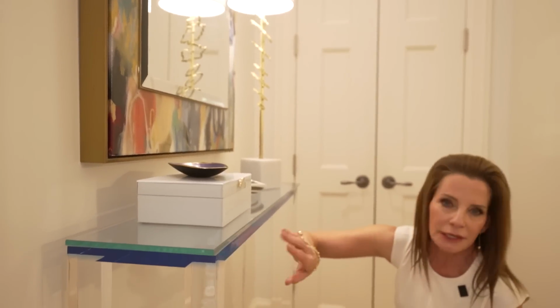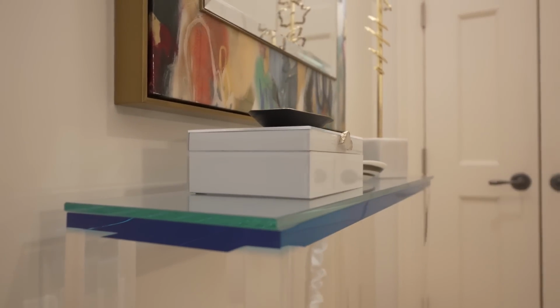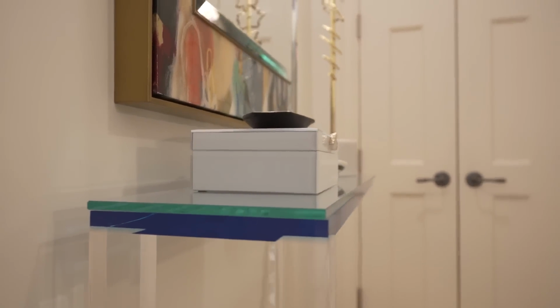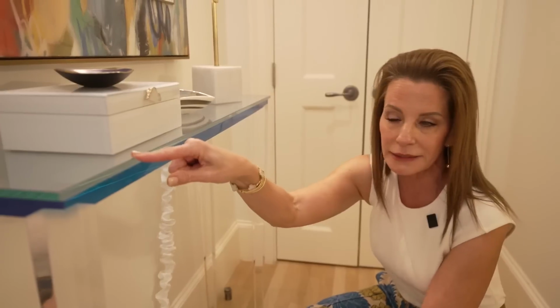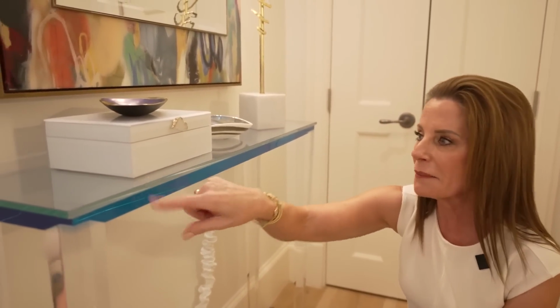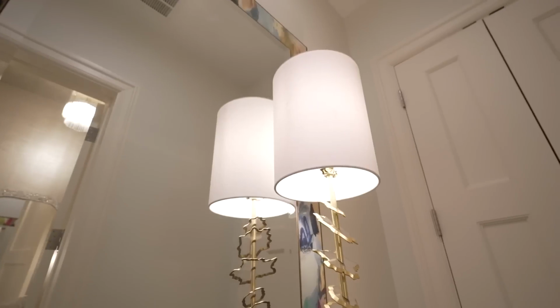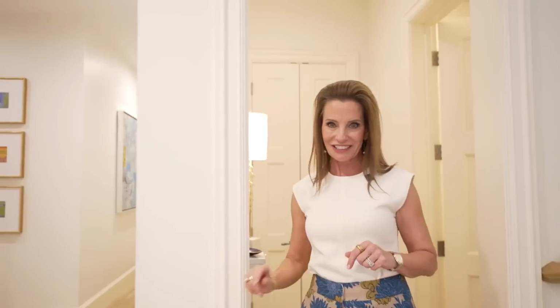The blue is an ocean blue. I tried to bring in the blue from the sofa in the entry, and we did so. So this is acrylic with a glass top, because what I do not like is scratches and smudges. So we have a glass top. And then again, taking this up, adding height with this incredible lamp. So let me show you one of the 4 bedrooms that we have downstairs.